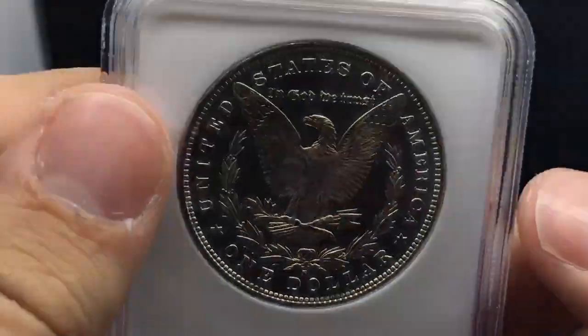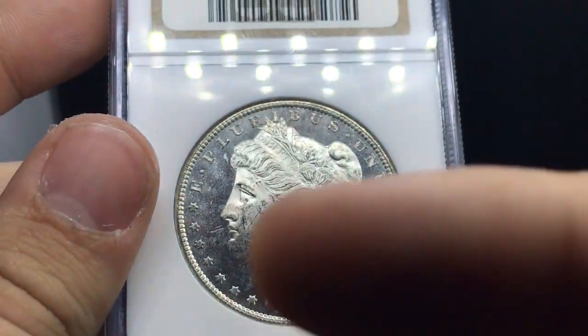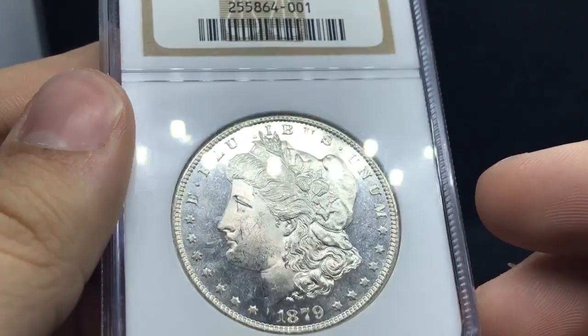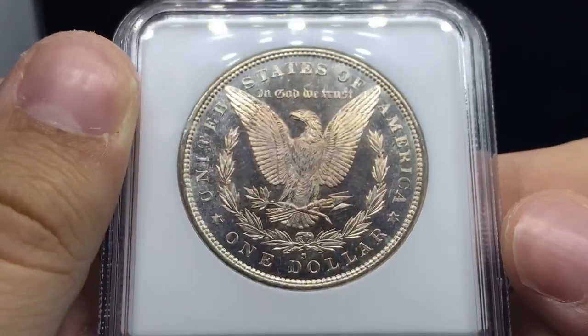It almost pairs a little bit with the dimple. The fields are just not as far out as a dimple would be. A PL is only about 4 inches away, and dimple is about 8 inches away. But the fields are really dark and really beautiful, and she is a stunner.